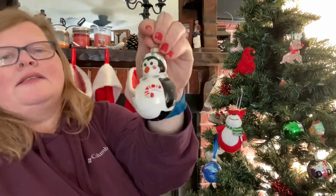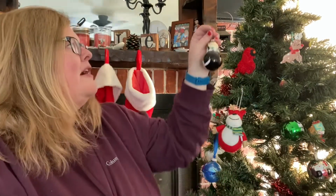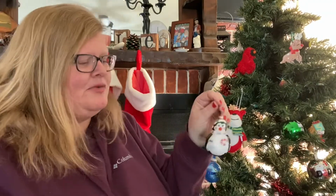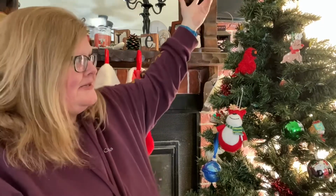I have this little penguin ornament. There's a story about penguins in my last name. When my father-in-law was in the Army in Vietnam, he had somebody in his unit that couldn't pronounce his last name and called him Penguin instead of Pennington.